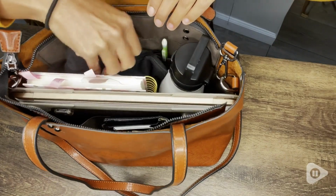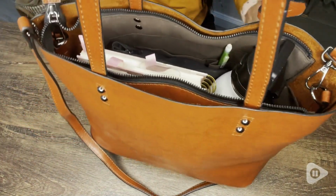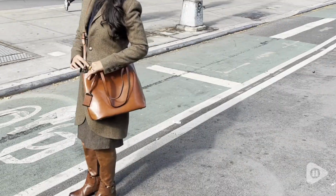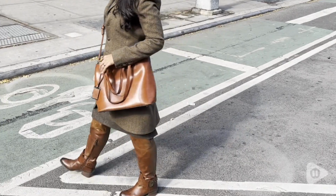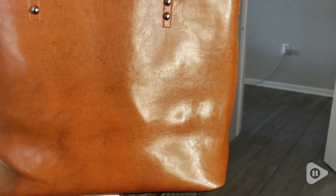I also appreciate the details they added to this tote bag. It has these silver hardware buttons that just make it look so stylish and elegant. This bag is so practical, so versatile. You can fit so many things in here, making it great for everyday use.